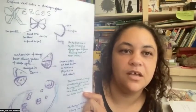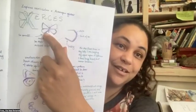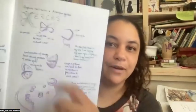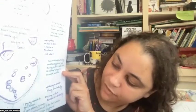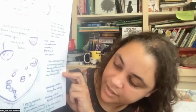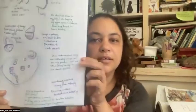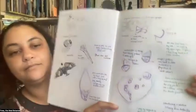Because I think about the way that you told us about how if you see the butterflies like this, it means it's dead, because butterflies don't naturally sit like that. So that came back to me when I was looking at the Xerces and thinking I'll never see it in any other position to draw it. And I wrote down, "I pay my respects to you, Xerces. In your absence, I promise to do my best to watch out for the other butterflies and moths who inhabit your playground." So very. What can we do for the living to respect the dead?